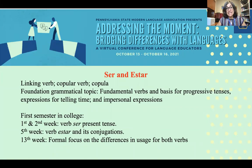So ser and estar, as you all might know, are linking verbs, also called copular verbs, and they're pretty foundational for the learning of Spanish. They are fundamental verbs and the basis for progressive tenses, for expressions for telling time, for impersonal expressions, and they're extremely common in everyday conversation.